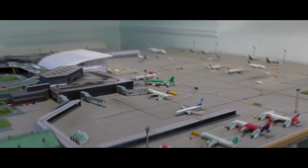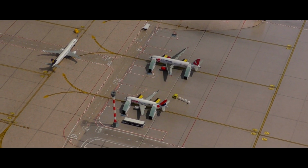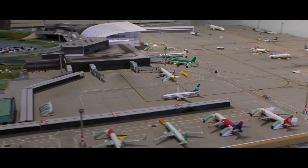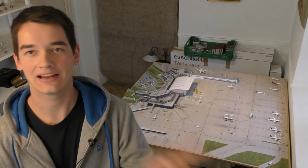Today we're gonna have a look at the planning job that went into building this model airport. So therefore, this is the first episode of the series, the build series on this model airport. To learn more about the general project, don't hesitate to check out the link somewhere up there.